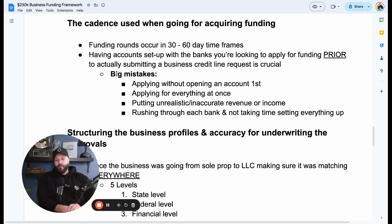Now, super important, the cadence used when acquiring funding. In other words, the timing of how you want to go through the process and how you want to set it up, meaning how you want to go through each application and what you want to avoid along the way. I wanted to include both on here just because I think a lot of people screw it up and I don't want you to be one of them. So the first part of this with the cadence is funding rounds occur in 30 to 60 day timeframes.